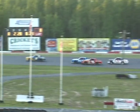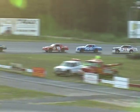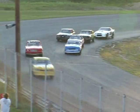Down the backstretch, Rick Hart has second. Here comes Mike Chris in the 8. Chris is moving to the 3rd spot. Robert Gordon back to 4th. Dave Raptoy running still in position number 5.